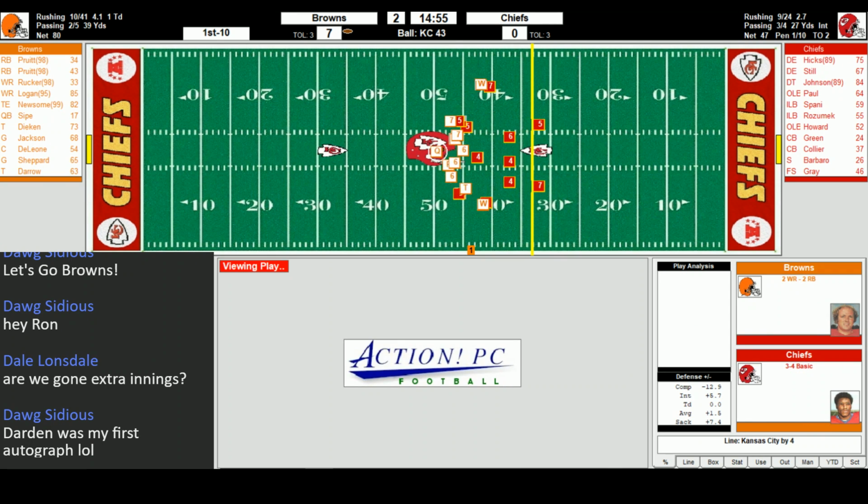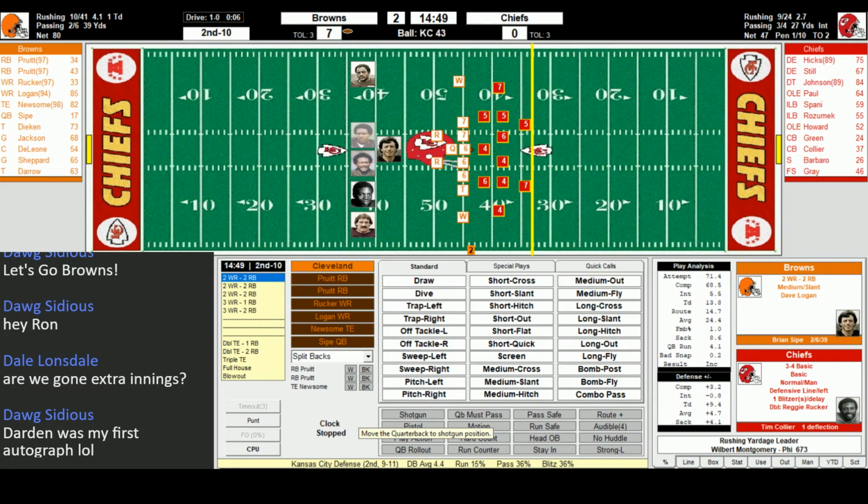Logan on a medium slant. Sipe has time. He throws over the middle. Collier got a hand on it for Kansas City. Good defense for the Chiefs there.